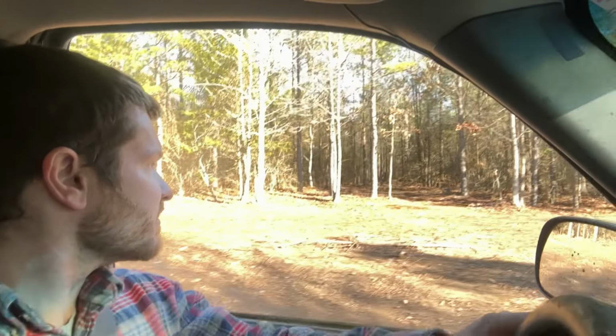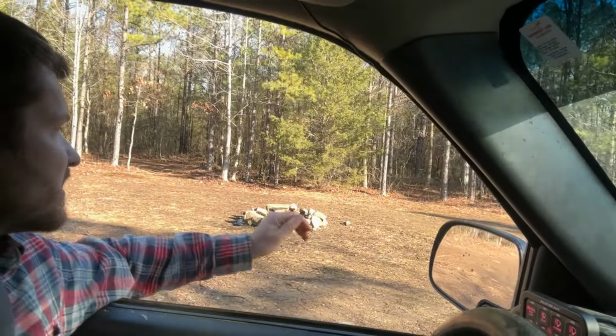Well, we've come to another nice little camp spot. It's a nice little clearing at the end of a dead end road, so this would be a good little spot to come. I bet this gets used for a deer camp quite a bit. It seems like a good deer hunting area to me.